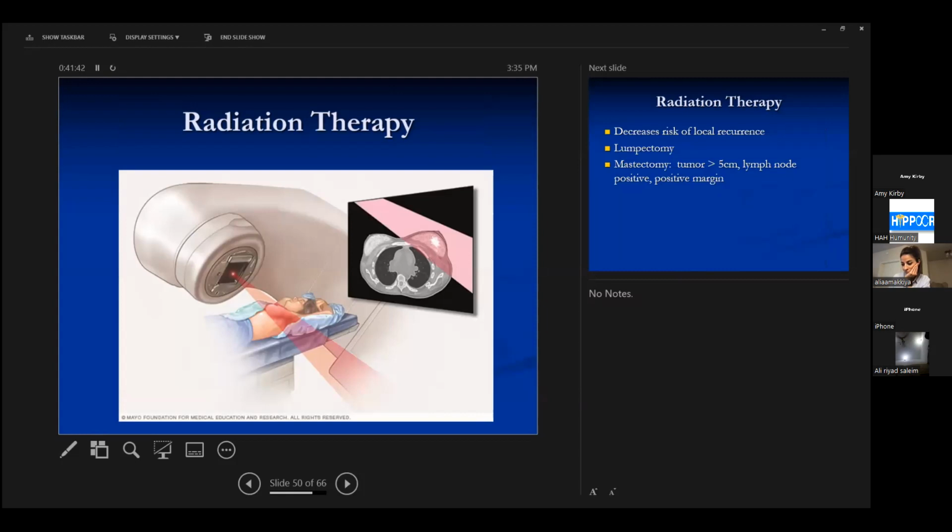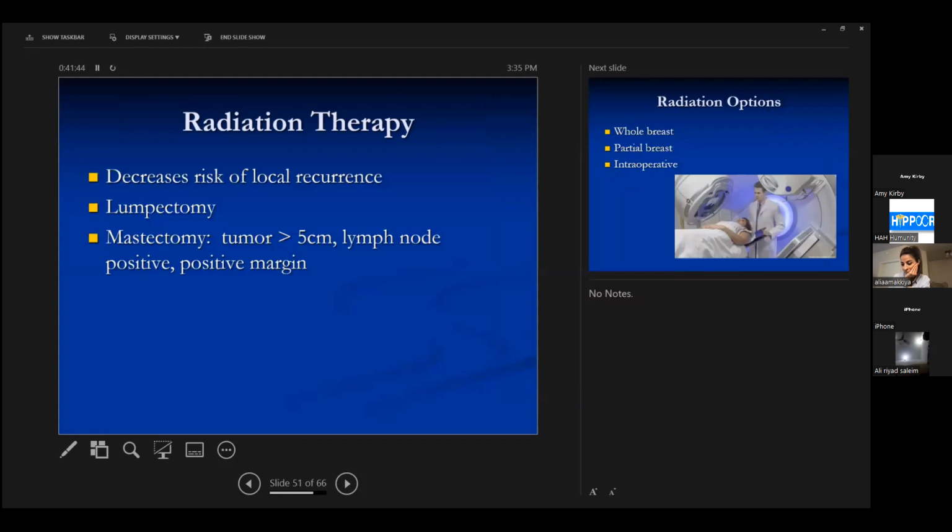Radiation therapy. Radiation therapy, of course, decreases the risk for local recurrence. We consider this for any woman having a lumpectomy for breast cancer.